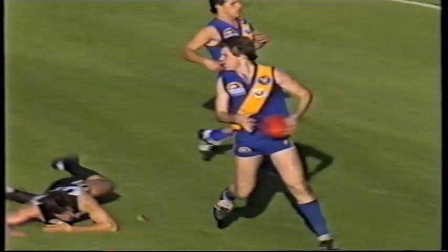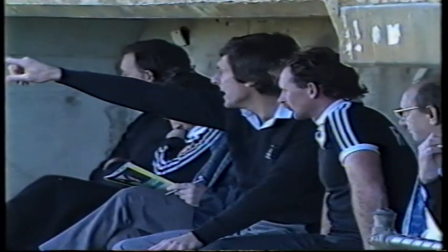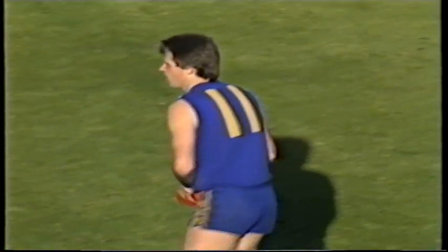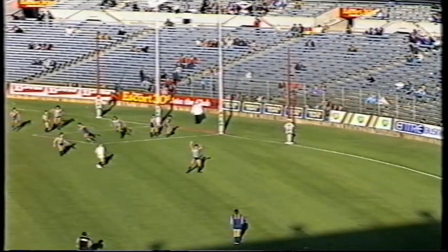McIndoe leads to the left pocket, in fact the right pocket. Now he comes back to the left. McIndoe's on the end of that. Brilliantly put, Bruce Lindsay. McIndoe's got the mark in the right forward pocket. Certainly helps a bit if you can kick like that, and Russell Ebert sending a big message out to somebody. McIndoe snuck a few yards, I fear.